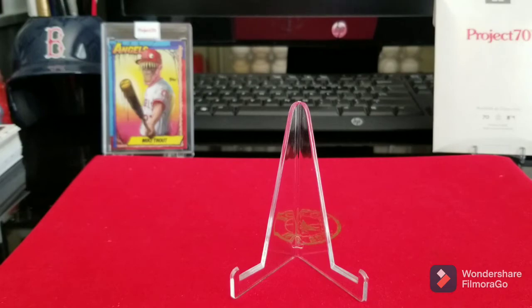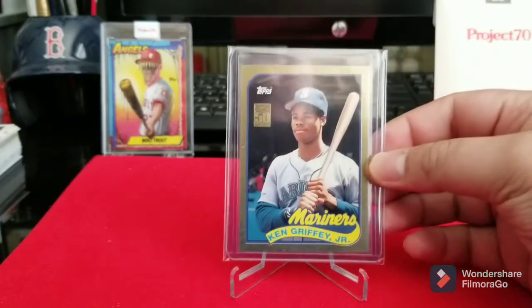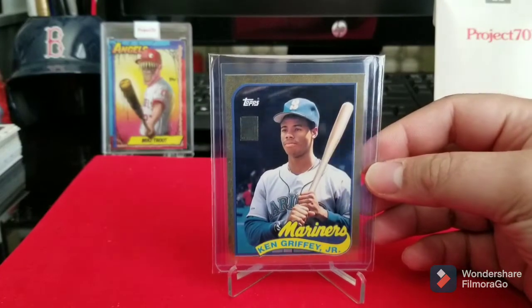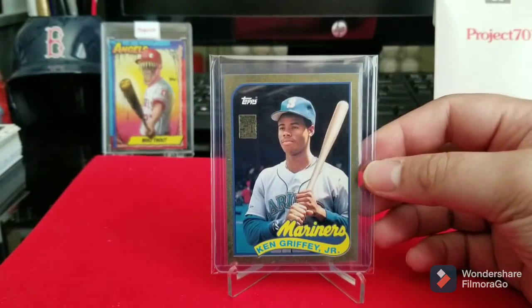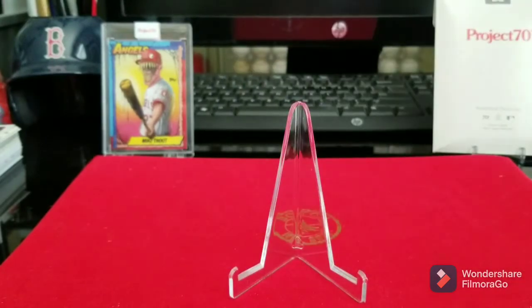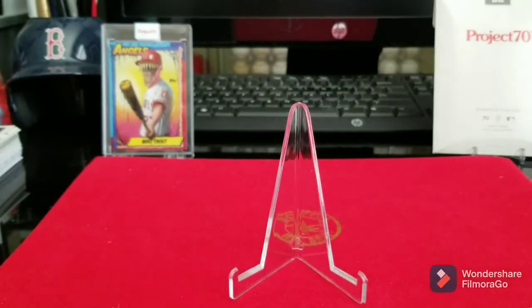Then this is from that other seller, 2001. It's the Topps Gold. Kind of the '89 rookie reprint, but these were sequentially numbered to 2001. I didn't have that. Picked that up nice and cheap.